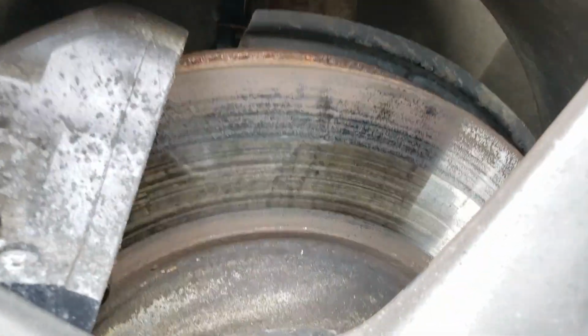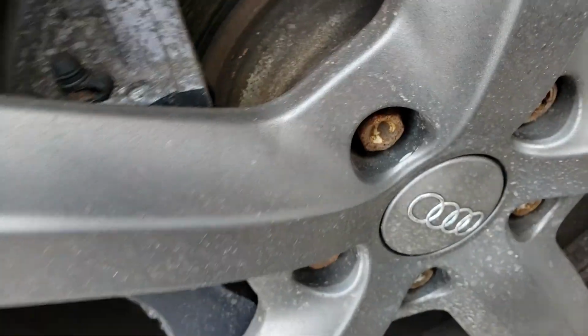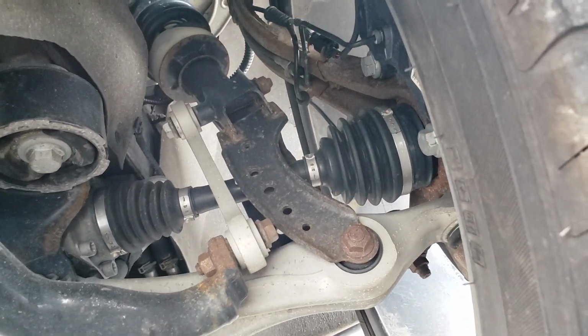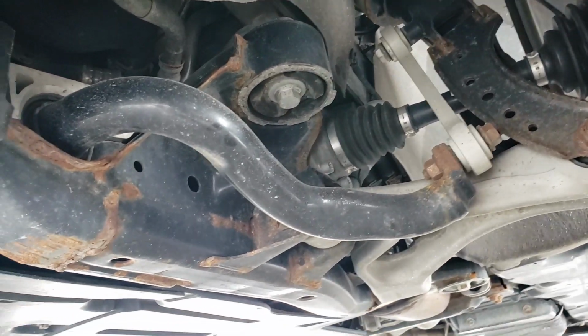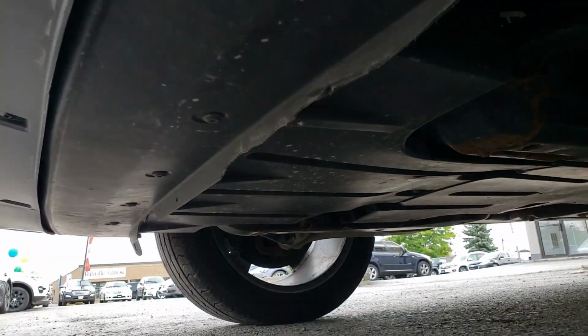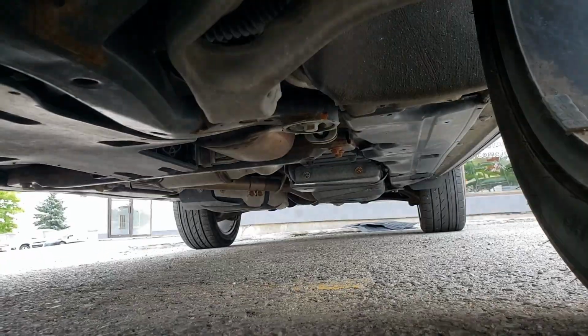Brakes, rotors are thick enough, but they've been sitting, so they do have some rust present. Pads are pretty decent, fairly new. I'd say there's 75% or so left on the pads. While we're here, we'll look at suspension components. I don't see any sign of major issues, any rips in the boots or anything like that. Any major rust issues. There is some surface rust here and there. And there are some of those broken parts I talked about. But I don't see any leaks or any major damage, anything like that in the undercarriage.